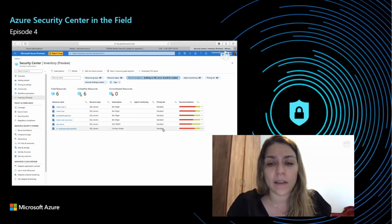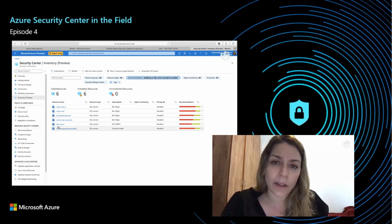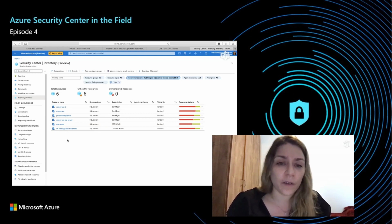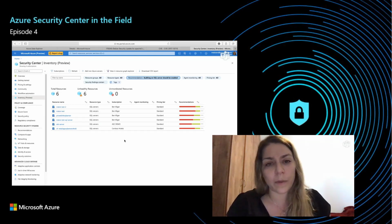I already see their status, right, from pricing perspective, and all of them are missing auditing. That's great. Something that we plan to do is actually have an ability to fix that right from here on all of these. Today, we only show visibility, but we're planning to add additional, of course, actions.